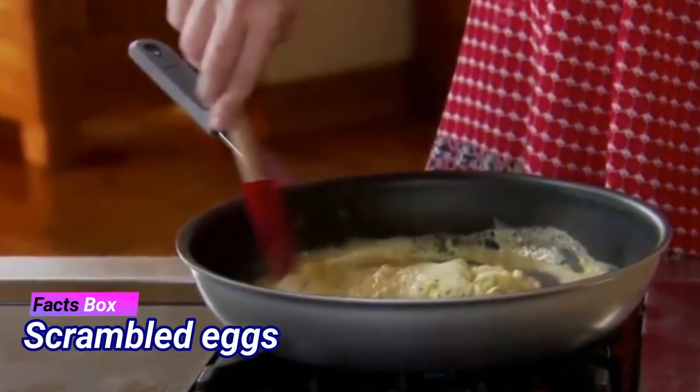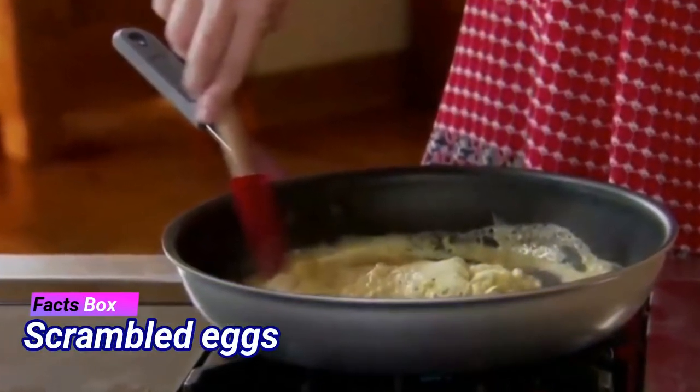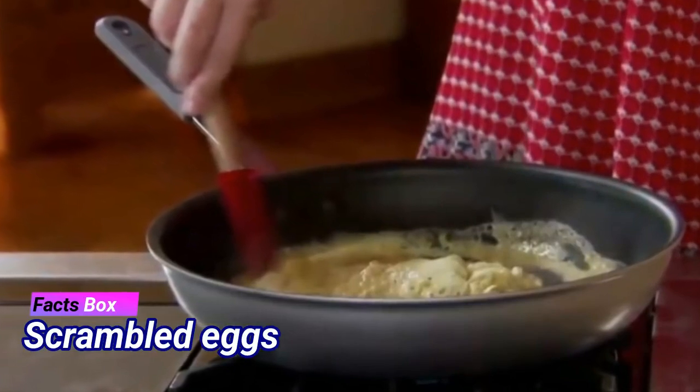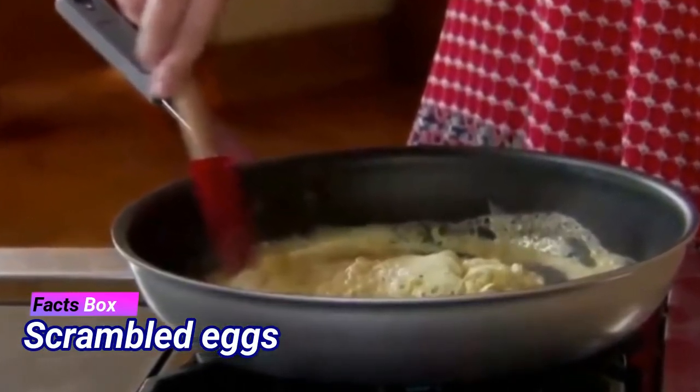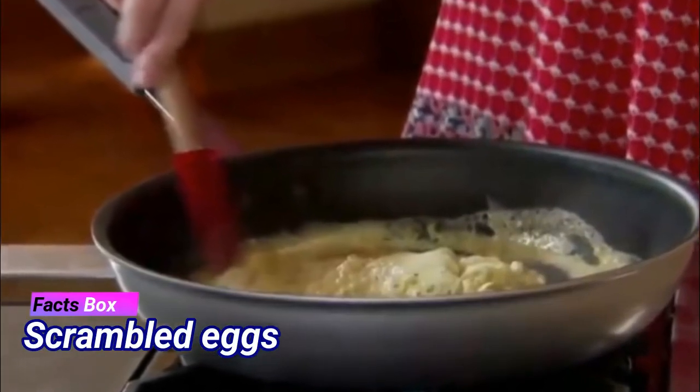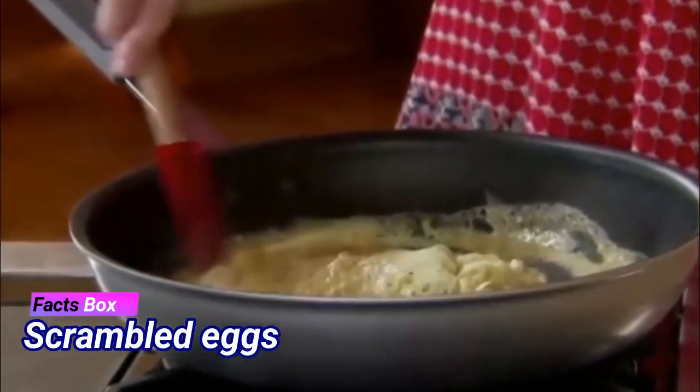Scrambled eggs. There's a bit of bad news here. Leftover scrambled eggs will forever taste bad. Your best bet would be to try and steam them or add in some fresh meat to pretend like you're not eating leftover eggs. Or, you know, just make new eggs.